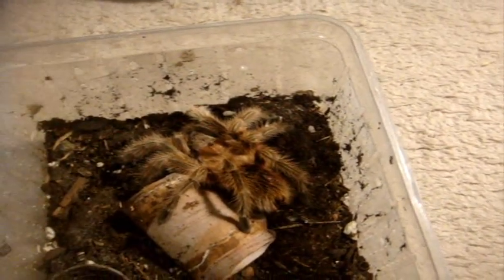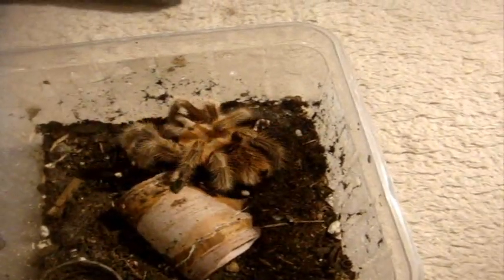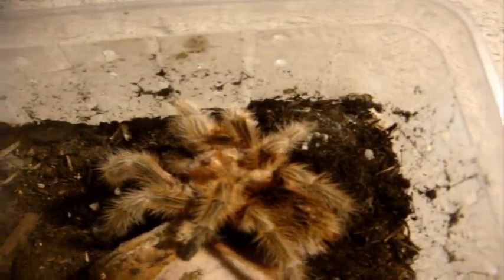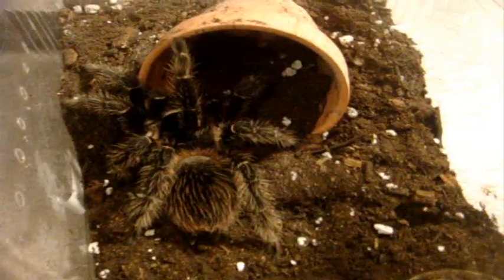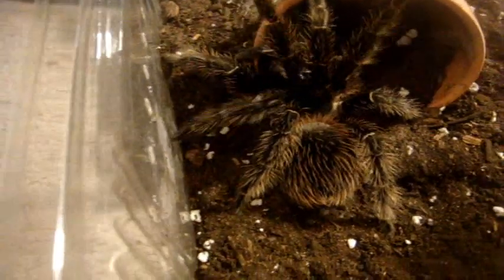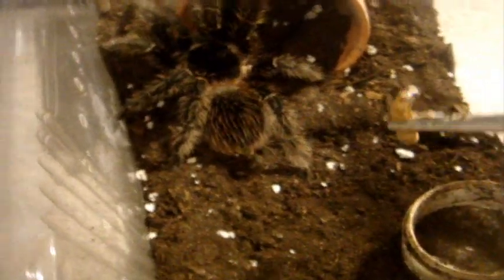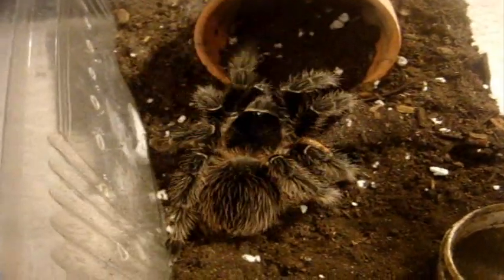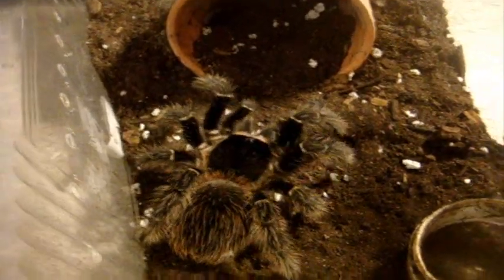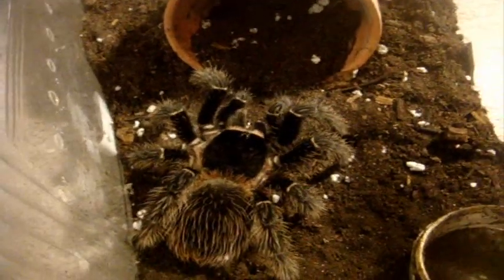Right, my hard-hitting rose here. This is Morse Rose, a G. rosea red form. There we go. Pleases me. Alright, this is my last LP female. This is Daniela. The largest one and definitely my most defensive. Not a problem with her.